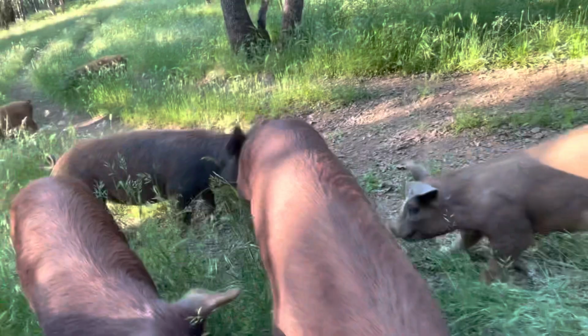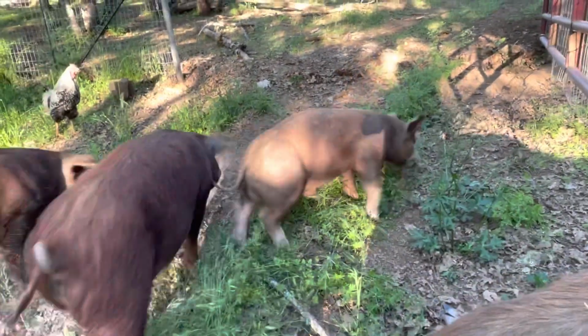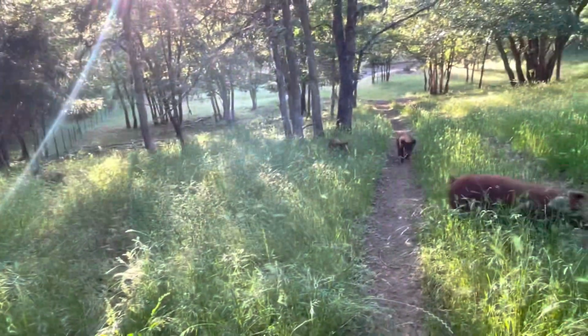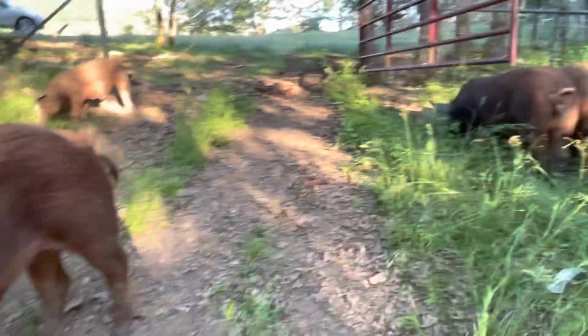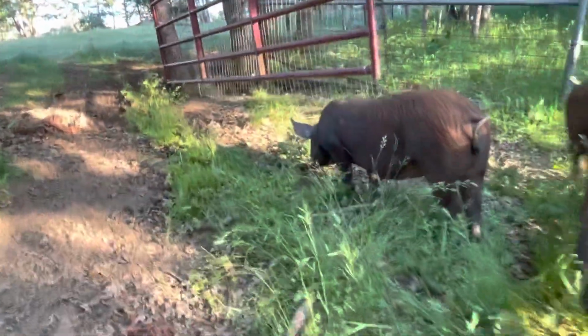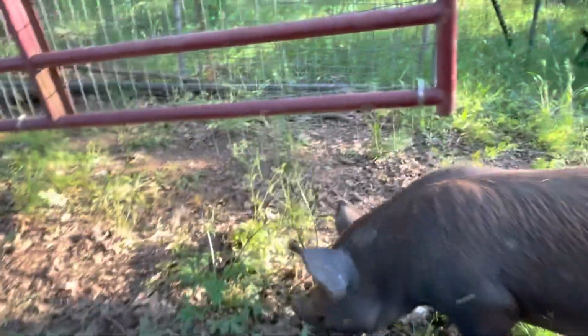See that? They're working on it right away, especially my Berkshire boar there. See, I'm sure. Let's see. See that? I don't have to feed them. See all that? There's a lot of vegetables in here. A lot of salad.